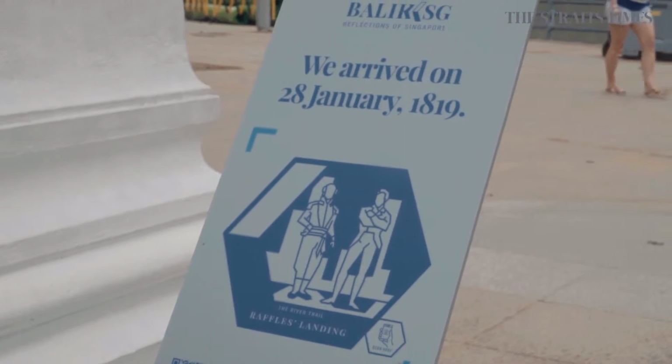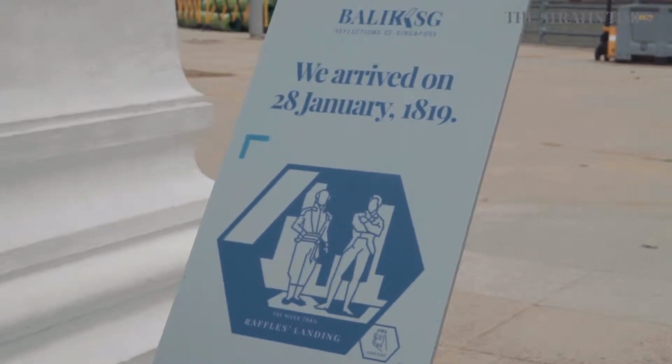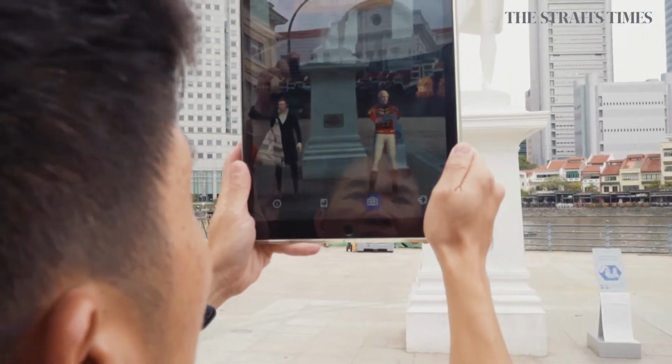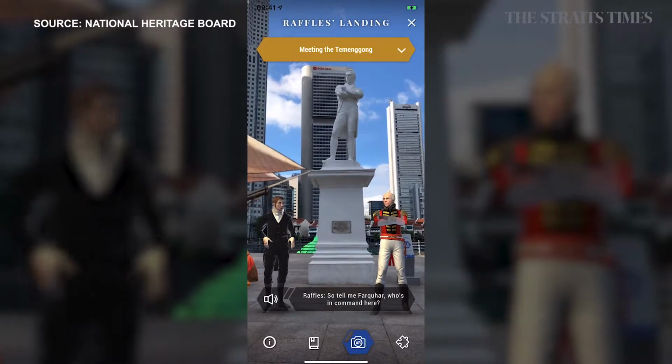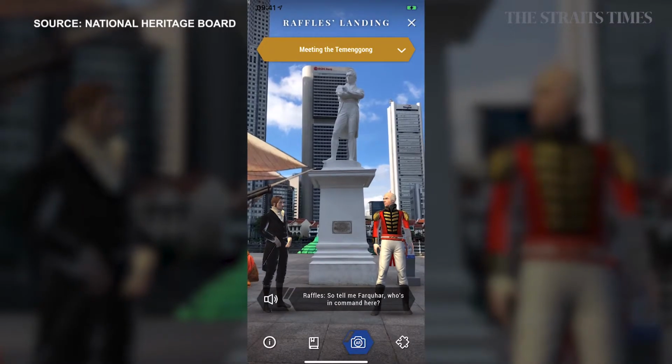At Raffles Landing Site, the user can scan the AR marker and Raffles and Farquhar will pop out. You can listen in on the conversation they would have had and also what they would have seen on the day they arrived.